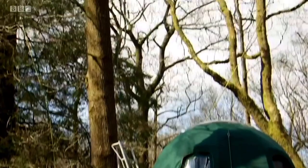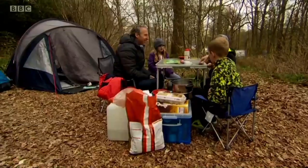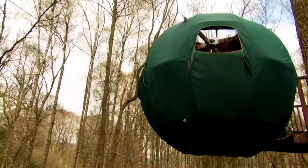the shores of Windermere. Tree houses are quite static and firm, but this one, with it being suspended in the trees, moves with them, so you get a real nice experience of where you actually are and what you're connected to. The big question is, will traditional ground-based campers be tempted by thoughts of the high life?